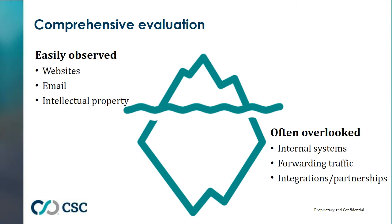But then there are many factors that are often overlooked. And again, this is just part of the challenge of managing a large portfolio of domains in an organization. So there are those that are serving internal systems. Perhaps it's one that's been there a long time and isn't as obvious. It's just been running well, and nobody's taking note of it necessarily. Or perhaps it's from an acquired organization, and it's also running something for that organization. Forwarding traffic is a big thing.